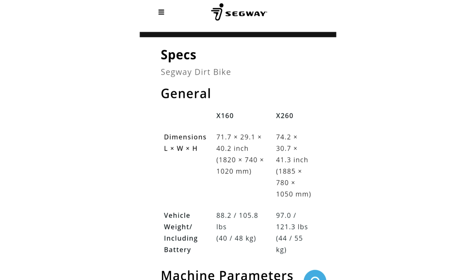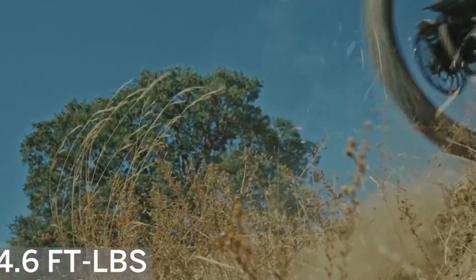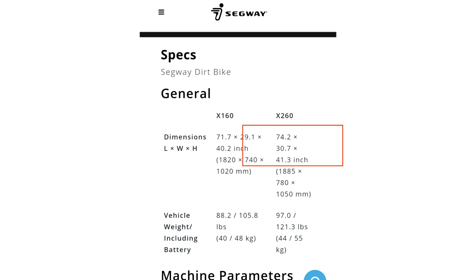Alright guys, we are back looking at dimensions for the Segway. I'm going to be using the millimeter measurement because that's what the Sur-ron is measured in. So the Segway is measured at 1,885 millimeters by 780 millimeters by 1,050 millimeters. But if you like to know how many inches of that, it's right above it.